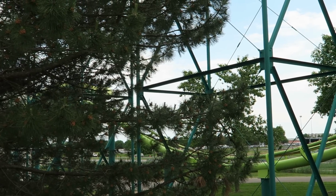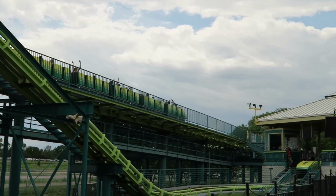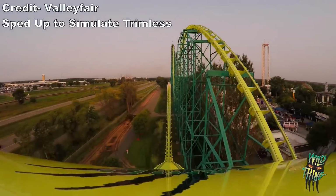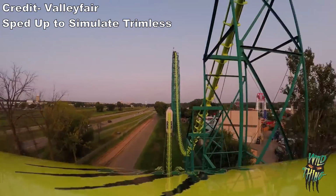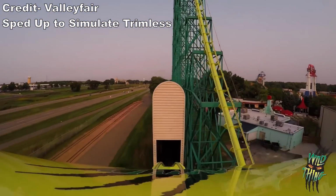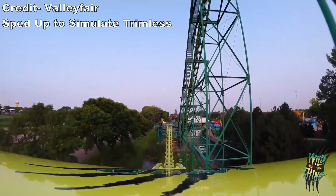Two, and more importantly, the final brake run is short. If Wild Thing runs at its full speed, it can cause damage to the final brake run. There are reports of the ride running trimless at some older enthusiast and employee night events, but this ride hasn't run trimless in several years. When Wild Thing does run untrimmed, the return run supposedly gives powerful ejector airtime rivaling that of Magnum XL 200.